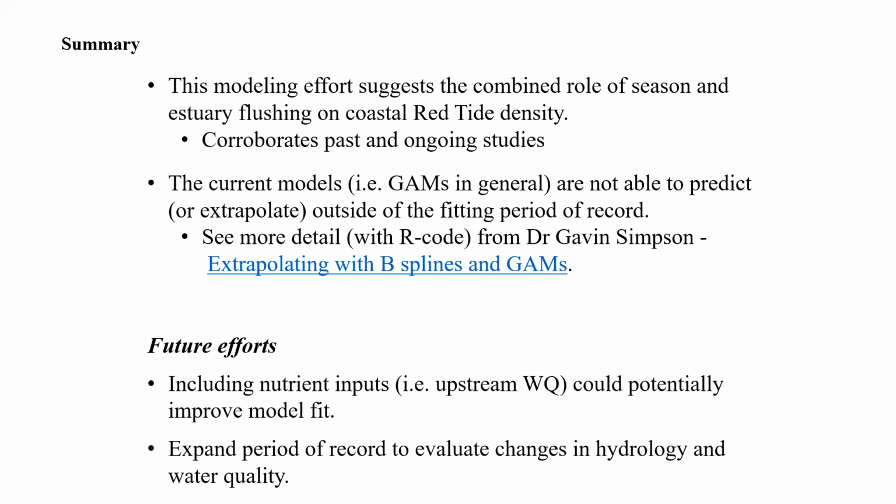So for future efforts, we want to include some nutrient inputs to see how that improves model fit, and maybe potentially combine some of the models. For instance, discharge and stage together, and see how that works, because that's an integrated hydrodynamics view of things. And also expand the period of record to evaluate changes in hydrology and water quality. We have a lot more data since 2018, obviously, and maybe unfortunately, there have been blooms more recently, so we could potentially expand this a little bit further.